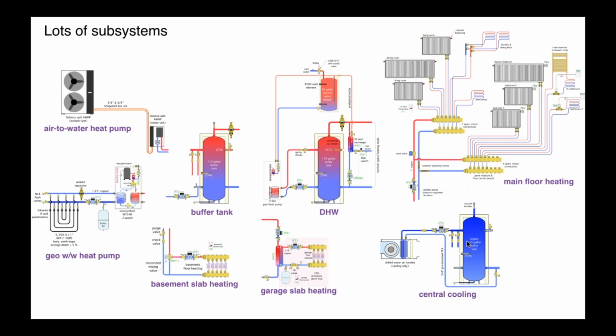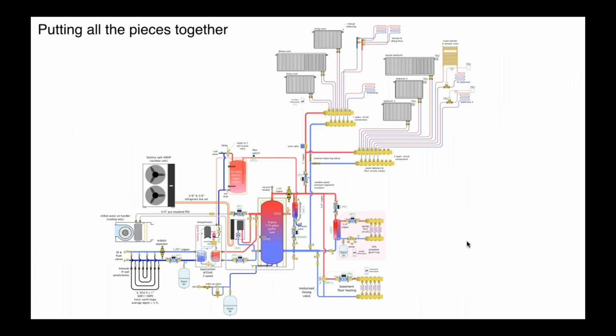And then the last one was the chill water detail, where the buffer tank supplies the 3-ton chill water air handler. So again, those are all the pieces. There it is, just pushed back together again.